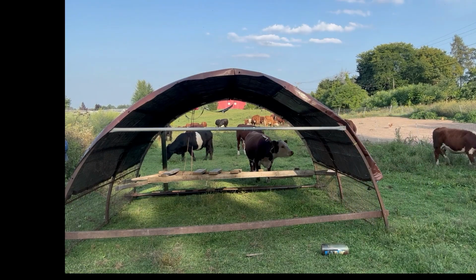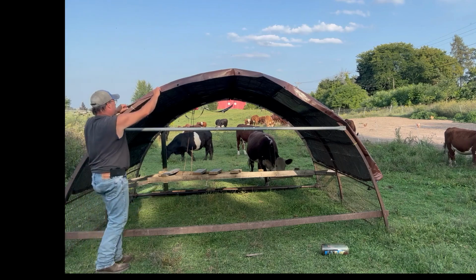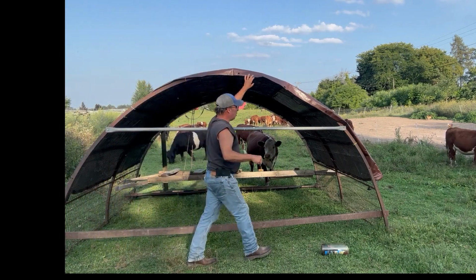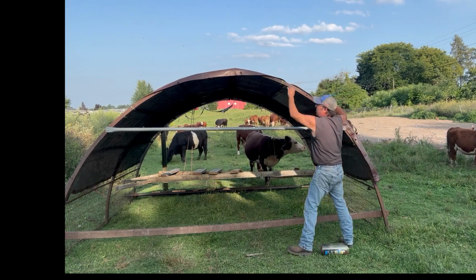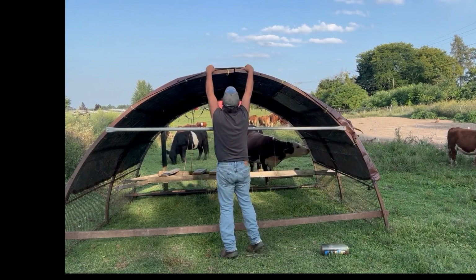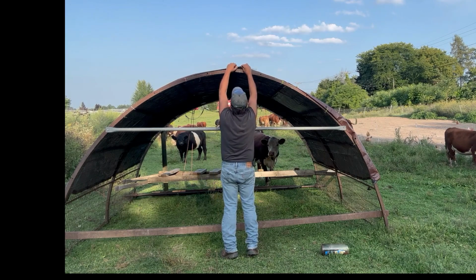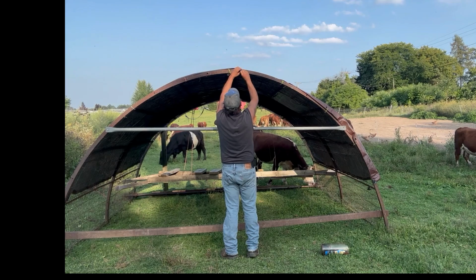They're pretty hardy once they get out here. They get acclimated to the weather. Sometimes if we get a really bad rain, or some snow in November, I'll have to bring out another tarp, but for the most part I don't ever have to do that.